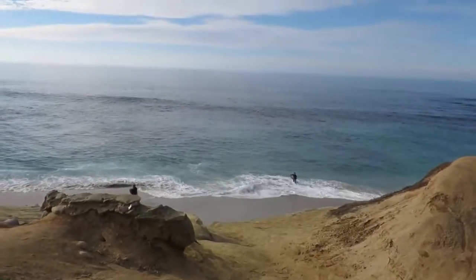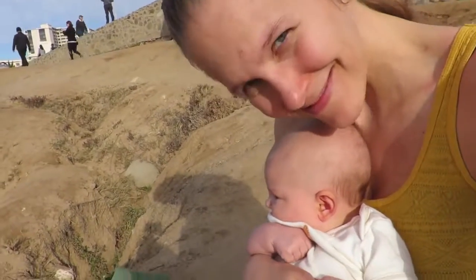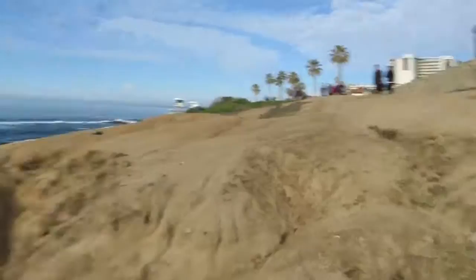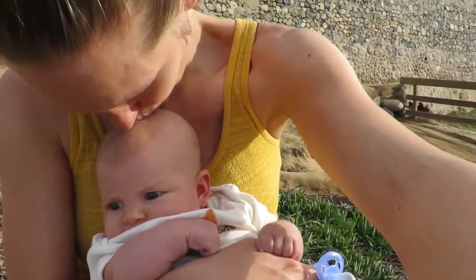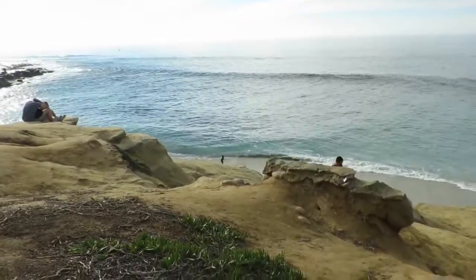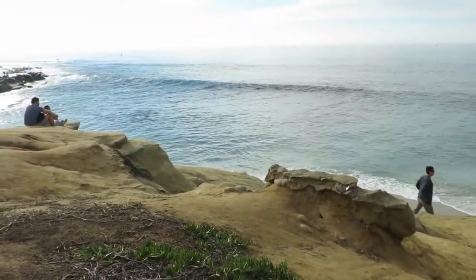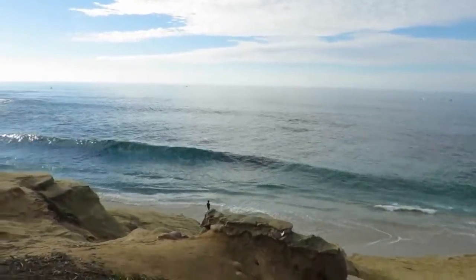Now that's something I want to learn how to do. Do you want to learn how to surf, River? We're just out here enjoying the view while the boys are down on the beach recording. You can't see them, but they're down there somewhere being adventurous. And River and I are just enjoying this beautiful weather. She just woke up. Hi. I love you. That's Axel down there. Oh, he just ran out of view. There he is.